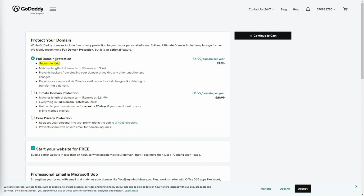GoDaddy anyway includes free privacy protection to guard your personal info, meaning that, as mentioned before, you can find out who owns the site and the contact info using the Whois database to search for it, but you can always hide that information. This is one way to do it, and GoDaddy's domains include that free protection.